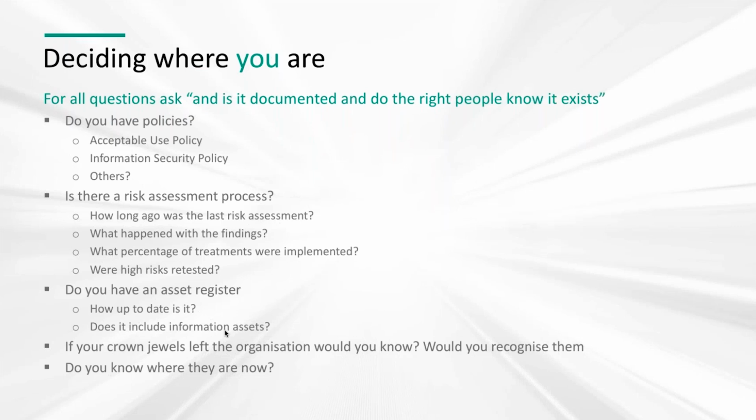The third approach is to basically answer a bunch of questions, and this will likely end up as a little tool on our website, by the way, not necessarily with these specific questions, but this is another way of finding out where you are. If you're not quite sure, then go through the questions and decide for yourself. So, for example, do you have policies? If the answer is yes, okay, is one of them called an acceptable use policy? And if the answer is yes, fantastic.